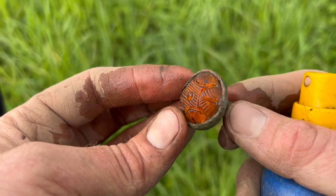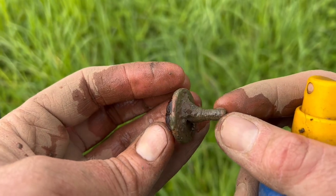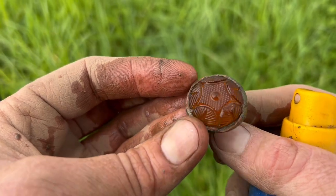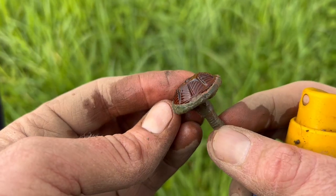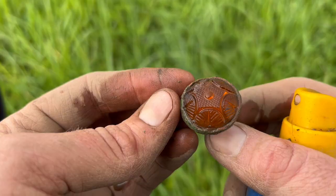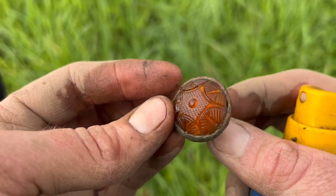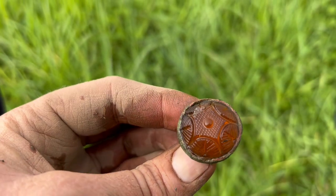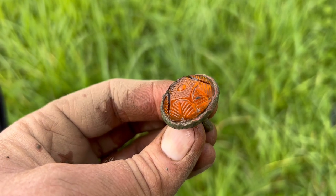Maybe some sort of indicator, or the fact it's threaded, it obviously goes into something, metal or whatever, but I don't know. That is a bizarre one, but let me know in the comments what that might be for. Date wise, I'm guessing it's probably around 1850 to 1950, might be off an early motor car or tractor or something. I like that. It's a beautiful colour. I wish the sun was out to show it off properly, but you will see it in the light box.